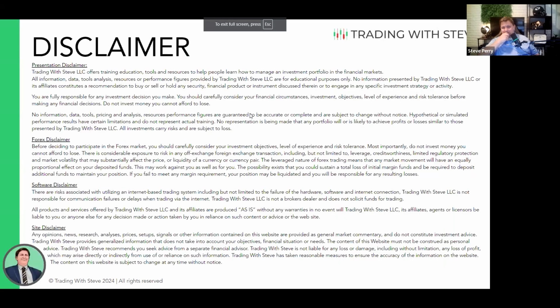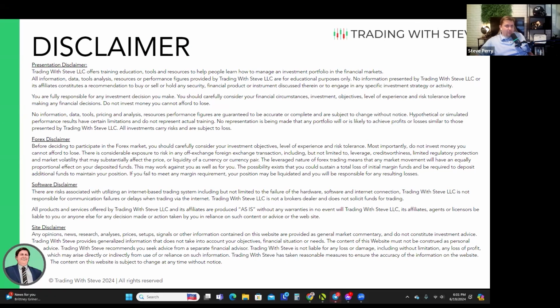Before we get started, I need to remind you guys about the risks involved in this market. You can lose all or more than your initial investment if you're not careful. So please be aware of how many pips you're risking on each trade, in addition to how big your lot size is, and ultimately how that would affect your account if you were to lose money. So make sure that you're going through that process each and every time that you take a trade.